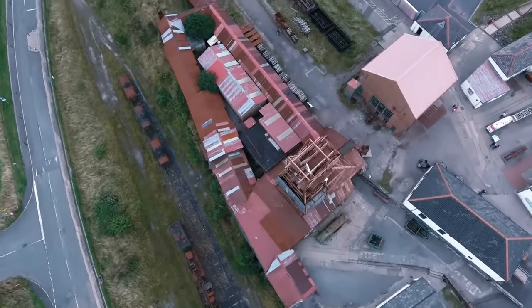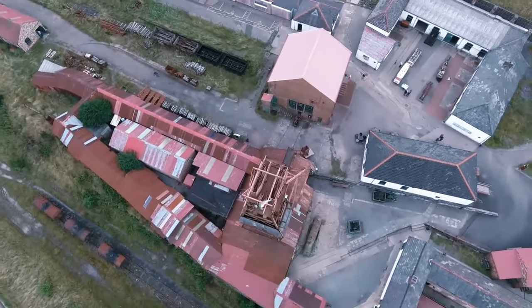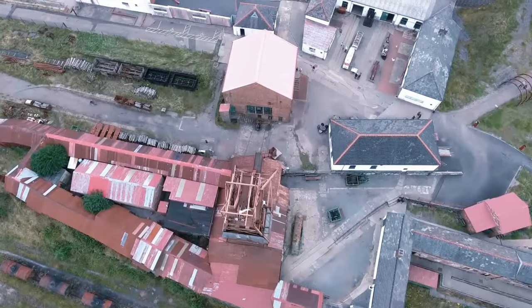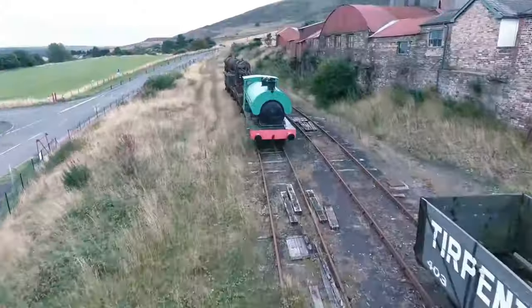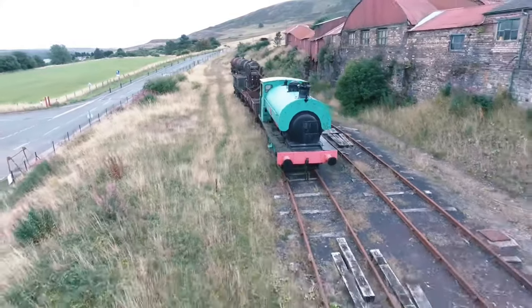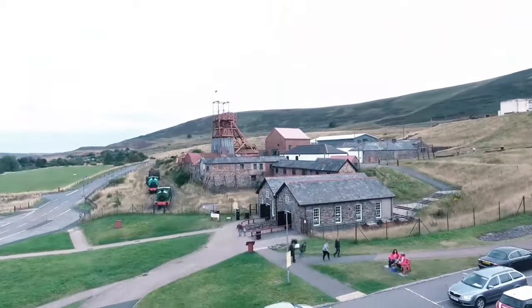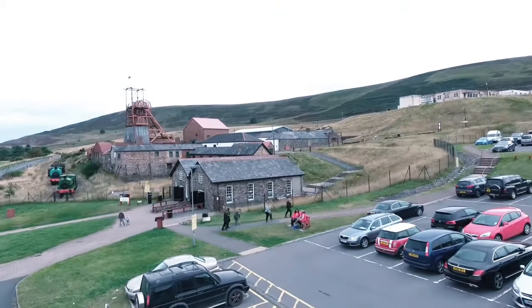Descend into the depths of a real coal mine, guided by former miners who share their personal stories and insights. Explore the underground galleries, learn about the harsh realities of mining life, and gain a deeper appreciation for the sacrifices and contributions of the mining communities that played a pivotal role in Wales's history.